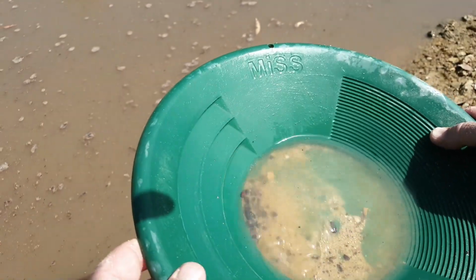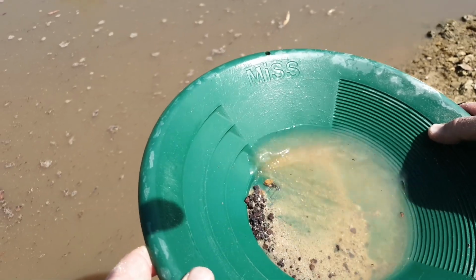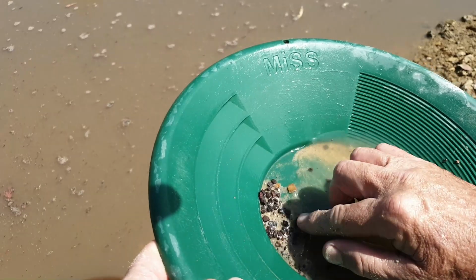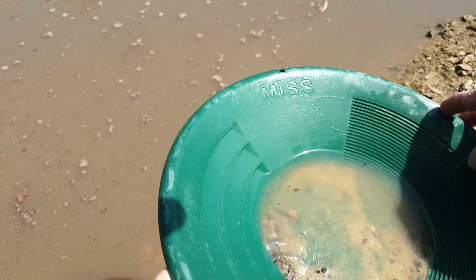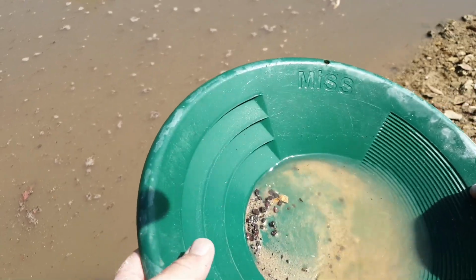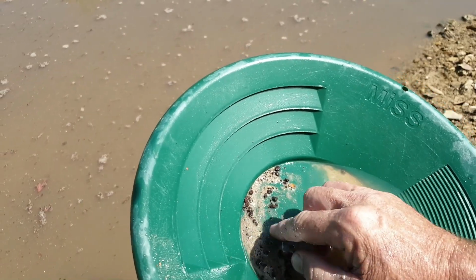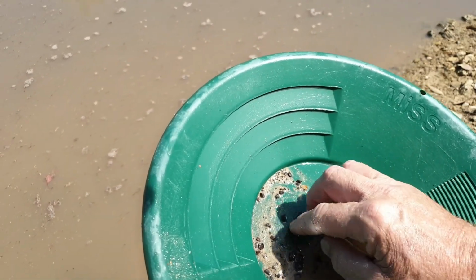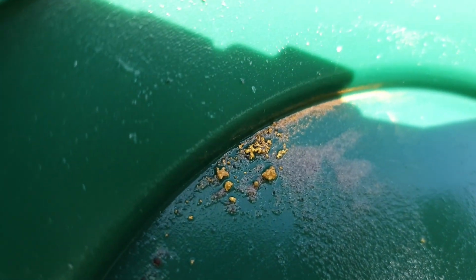A little bit of ironstone to contend with again. Which doesn't really want to move. Oh, there we go, got a little bit of colour coming up. Hold a few of these guys out of the way. Not a bad show there, bit of a happy smile of gold.